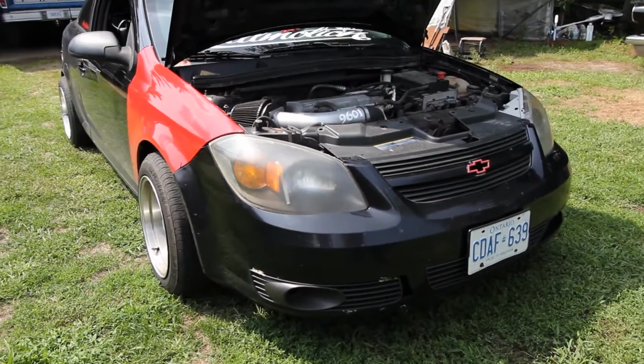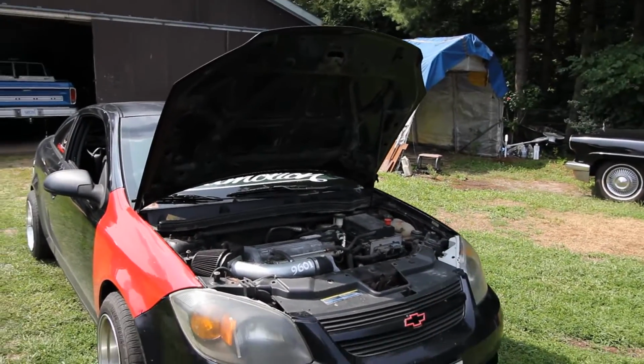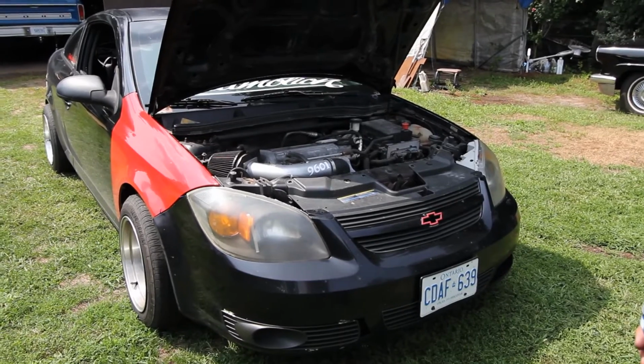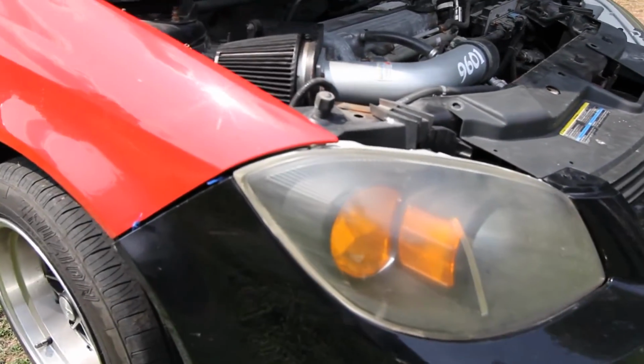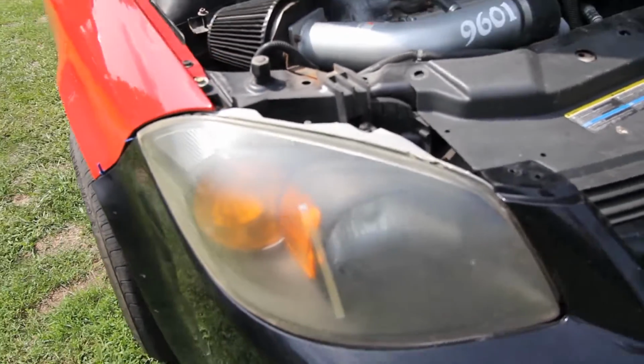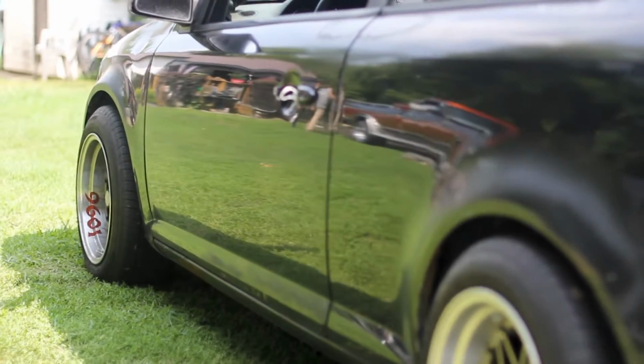It's got Stance V2 coilovers set up by Powell, and it's got headlights from an SS, I think. They're black on the inside, and it's all stock. We didn't take them apart and do that. That's the difference on the SS headlights. There you go. It's got the 15x9 wheels.